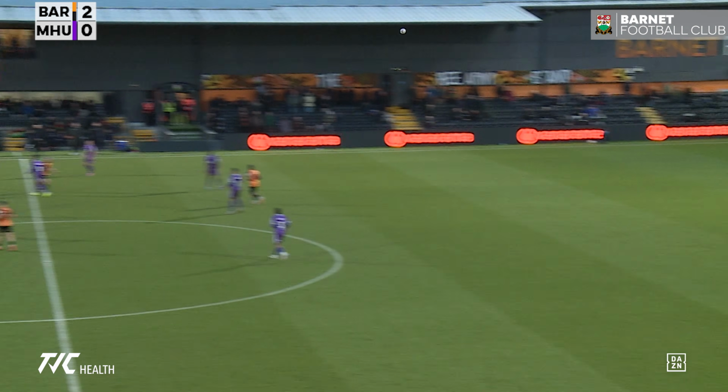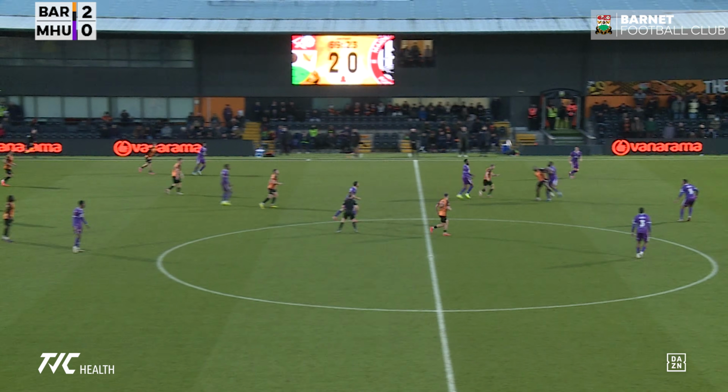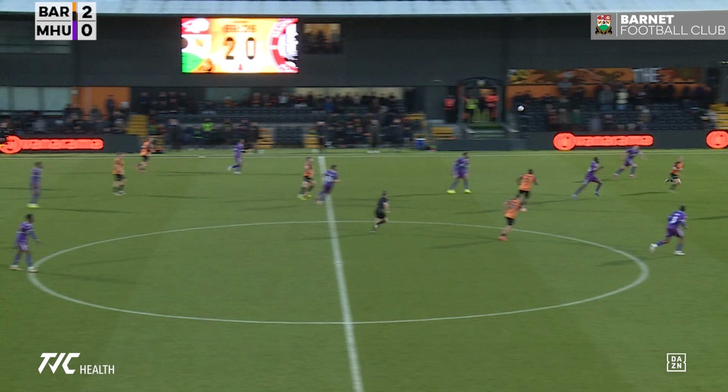My esteemed colleague is keeping a close eye on the scores around the grounds. The relevant ones anyway. Absolutely. No one cares about Southend beating Dagenham 2-0.